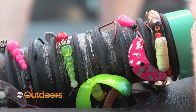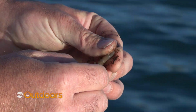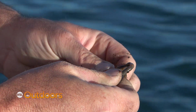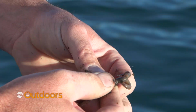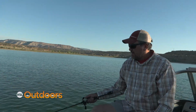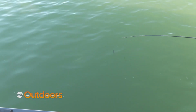Feed the worm on the end of the hook, all the way up. Take it over the eye of the hook onto the line. And then kick the tail out just slightly so it's not in a perfect line, and it'll make that hook rotate. There we go. Just what we're looking for.